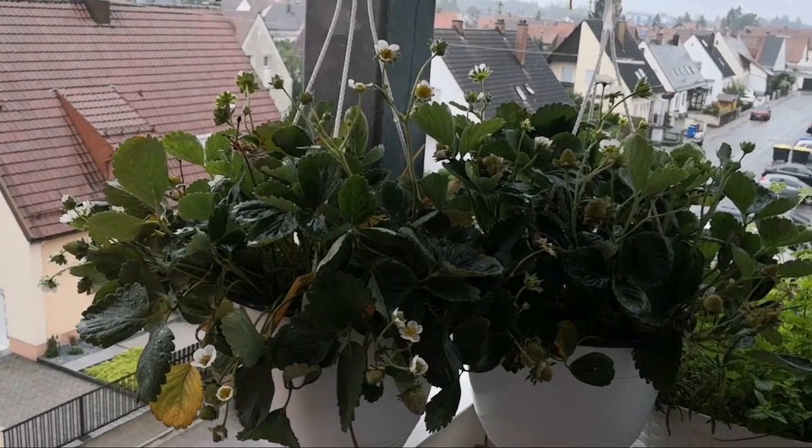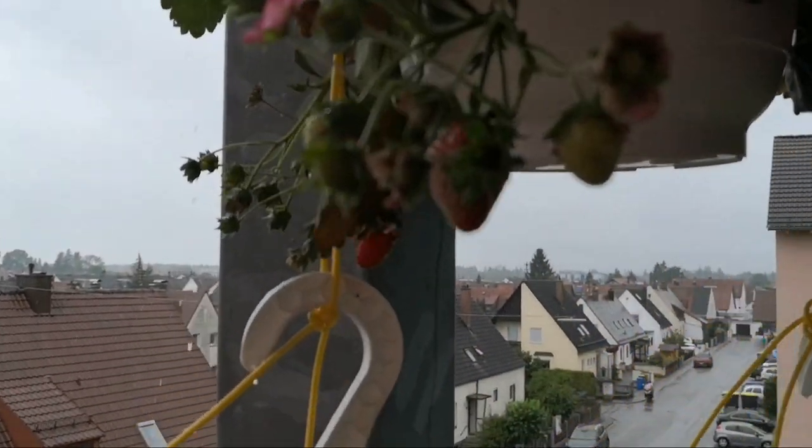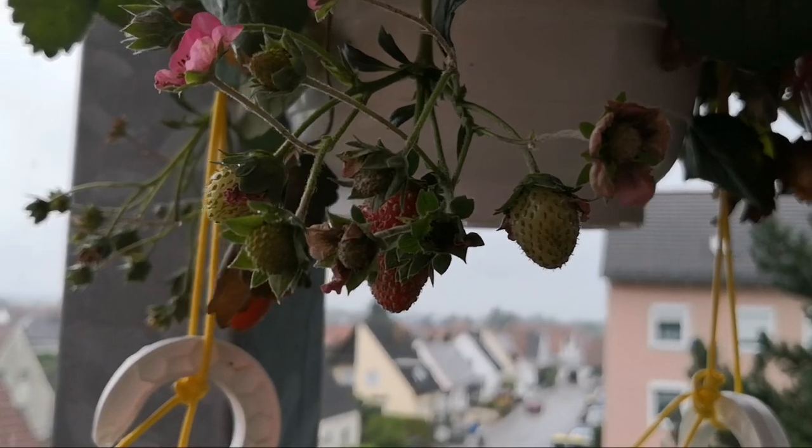Not much strawberry in the autumn, and it was not of good quality, but there were so many flowers and so many strawberries.